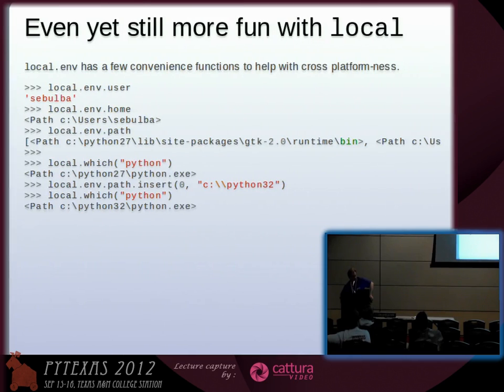And it also has a few nifty convenience functions, so you can call the user thing, and it'll give you back either the user environment variable or, on Windows, what's it called, username, something like that. But it works on Windows too, and it'll give you back whatever you really want instead of whatever you asked for.